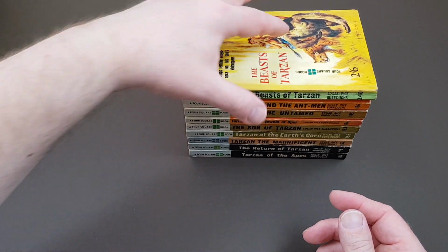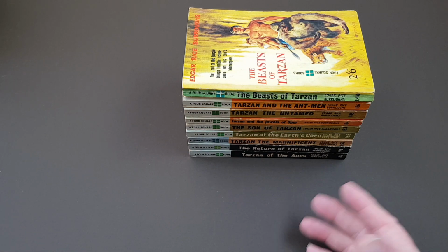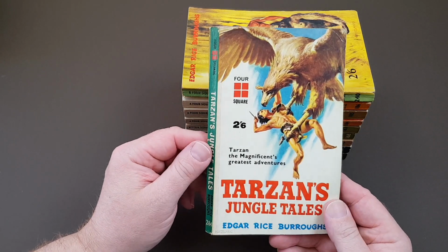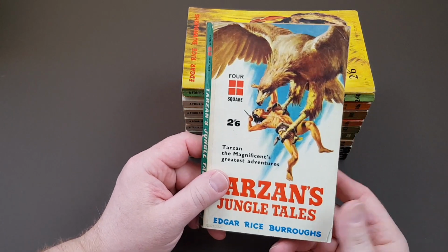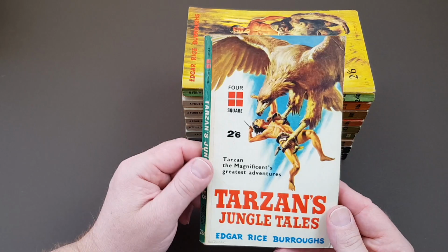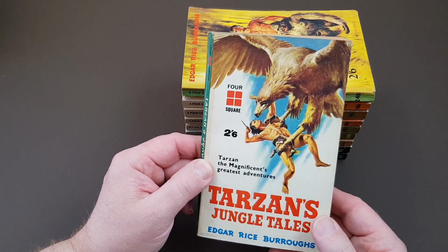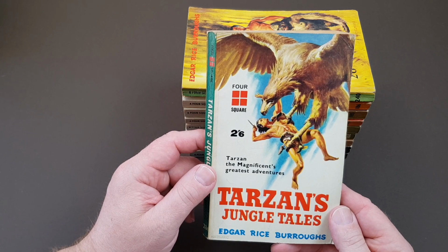And that's number 240. Not my best copy of that, but these have become quite expensive books to buy these days. It's probably why I've not got around to filling in the gaps, because I've not seen them cheap. All of these ones I picked up over the years, you know, at the usual sources, jumble sales and boot sales and things like that. Always have my eye on the lookout for early Foursquare. This is number 284. So this is a jump on again. Fantastic cover, that Tarzan's Jungle Tales, Tarzan the Magnificent's Greatest Adventures.